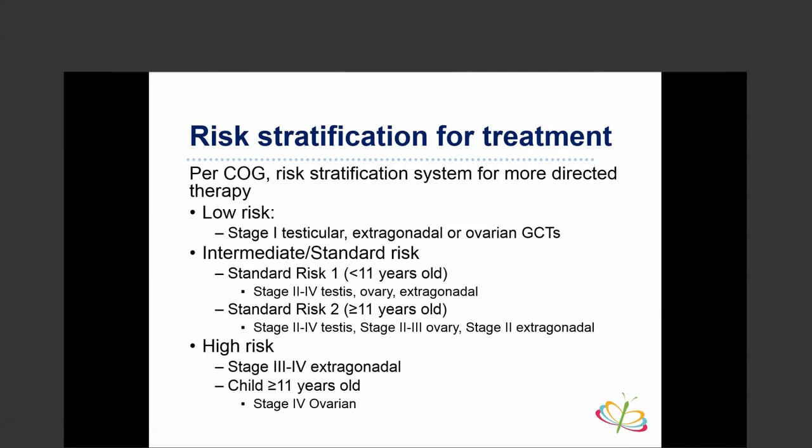Tumor markers, if they decline, so the AFP and beta HCG decline over time in response to therapy, that's a good sign. The histology plays a factor in that teratoma is generally more favorable than the other histology types. And then if there's any presence of gonadal dysgenesis, those typically carry worse prognosis overall for these children.